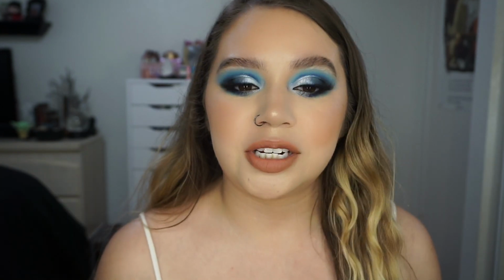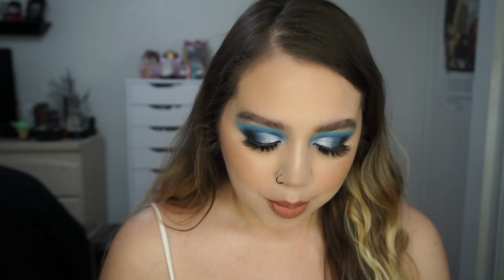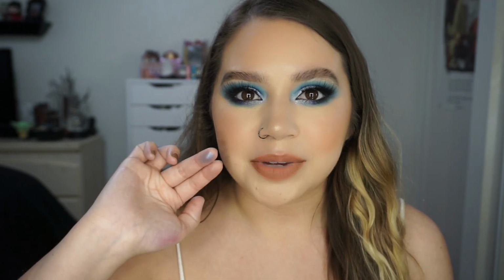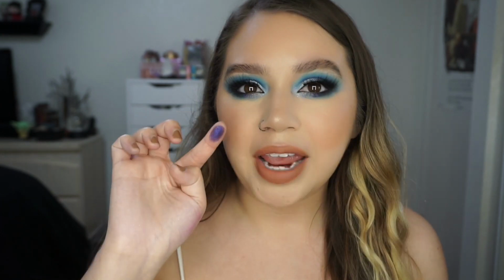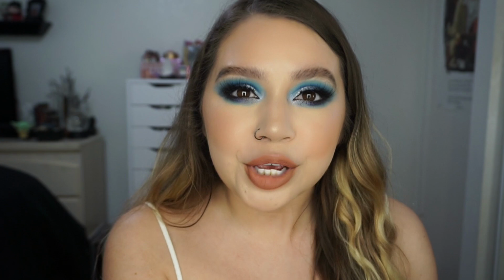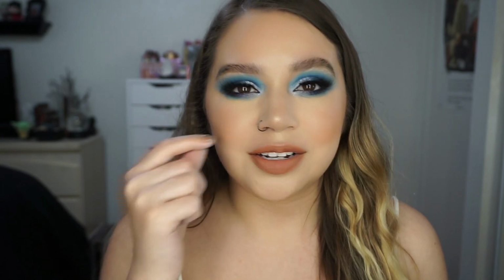I really like the shimmers in here. There are some that are not my favorite. Rain on Me was not that pigmented, and Replay, it's okay. It's, again, not super pigmented, but I have it on my lower lash line and I think it looks pretty. You just gotta build that one up.